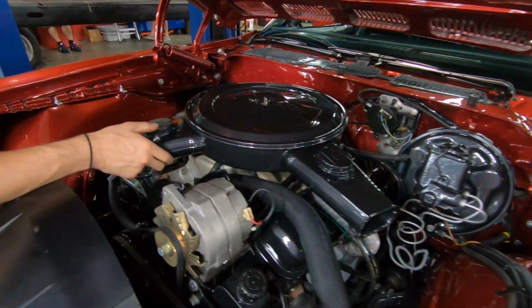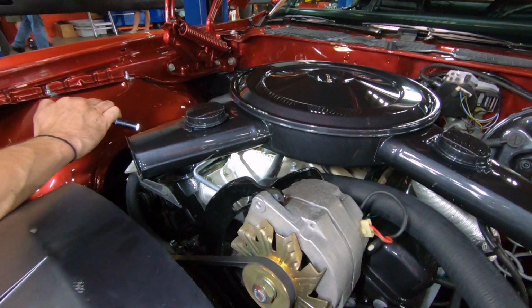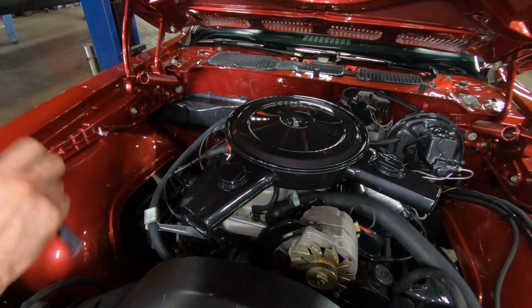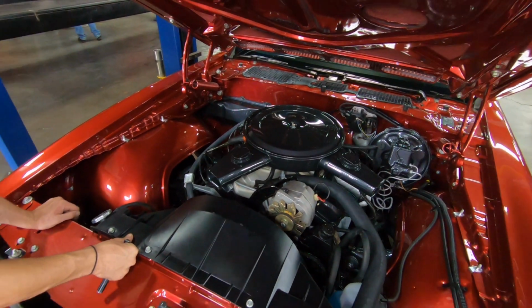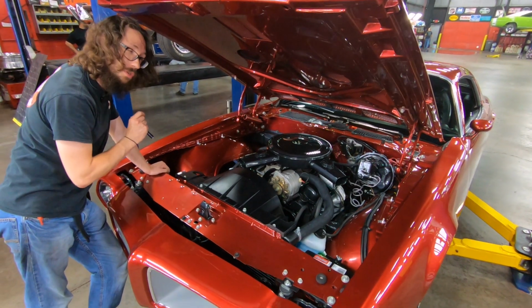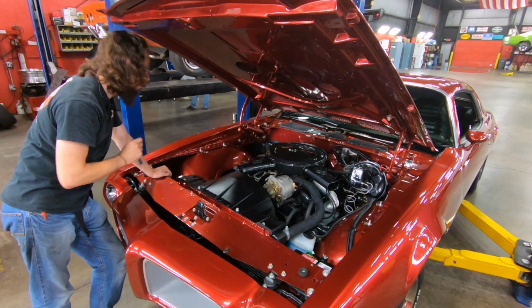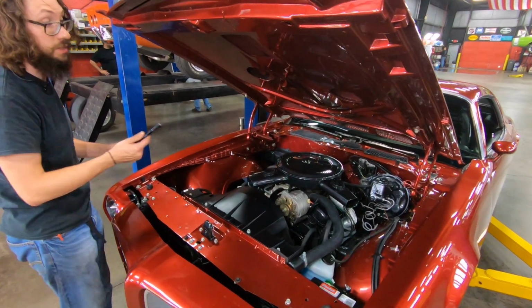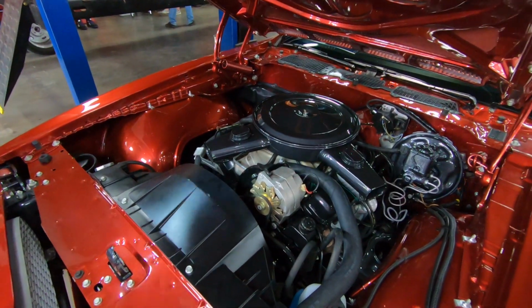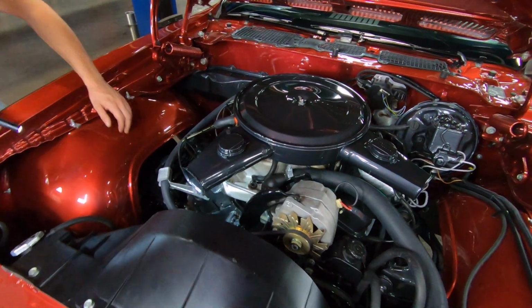Something else that they did do to the car, you can see we do have an Edelbrock dual plane aluminum intake manifold on this one, so that is one performance upgrade. As far as the carburetor goes, we have a Quadrajet 4-barrel, which is exactly what it would be for the car. I do not believe it is the original Quadrajet, but that is what this engine should have on it. Now this car, as I said, has power brakes, power steering. This is the internally regulated version of the alternator.